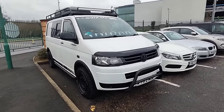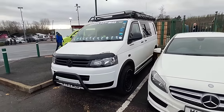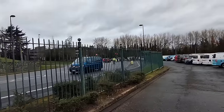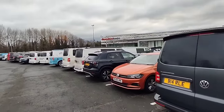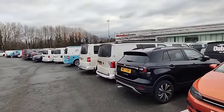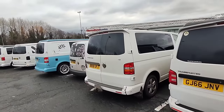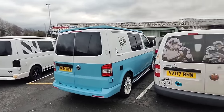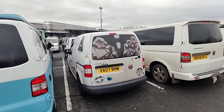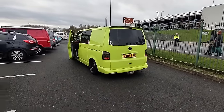Let's go properly around the car park before we go in. Get this one from High Rider lifted. There's still loads of transporters coming in. So if you're into transporters, it's the show to be at. There's enough of them to look round. T5s, T6s, Caddy vans, the Star Wars on the back. It's pretty cool, it's a luminous green one on the back.